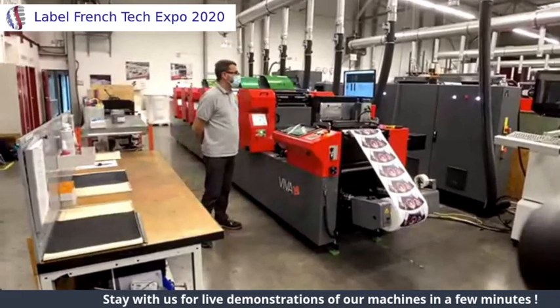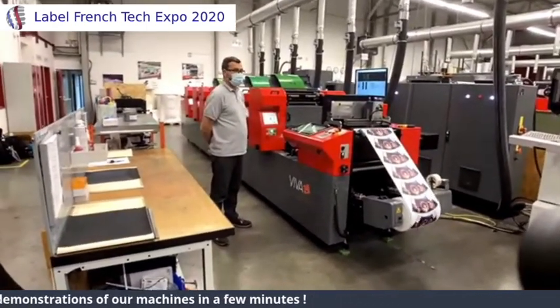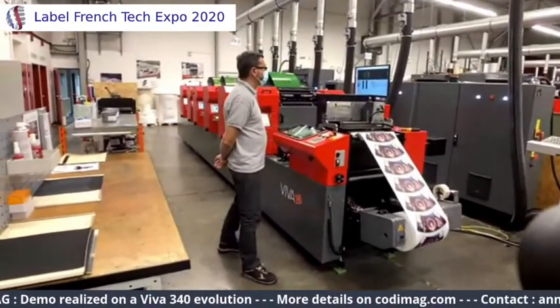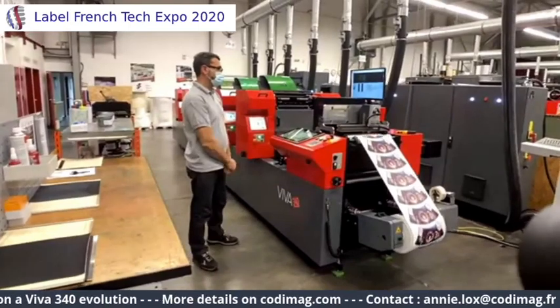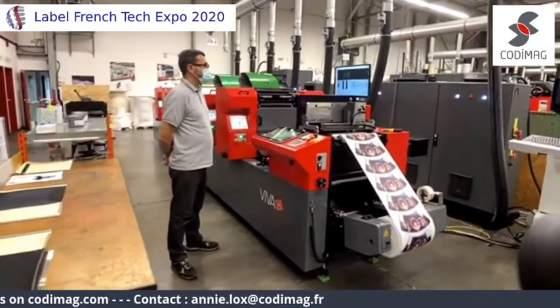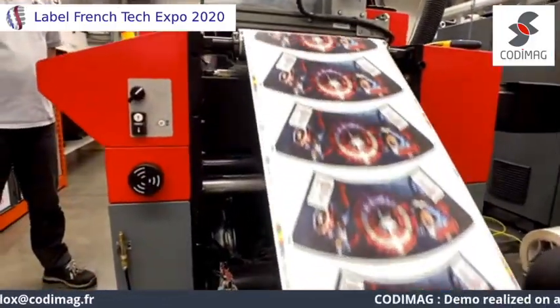So I will have the honor to introduce the first live demo. We are printing right now on a BOPP film. As you said, it's a BOPP 70 microns for in-mold labels. And we are printing the Avengers, the superheroes of the Label French Tech.